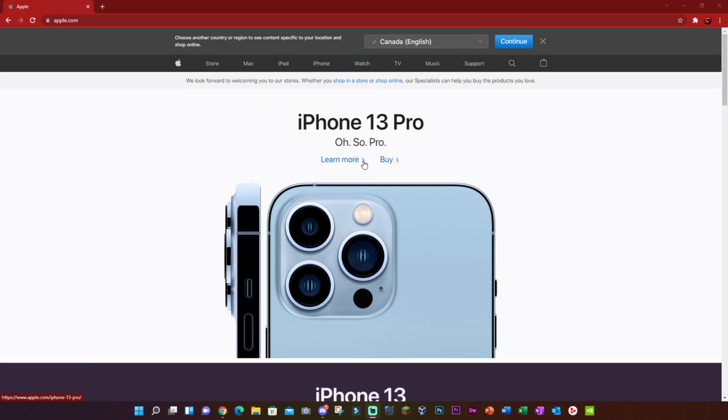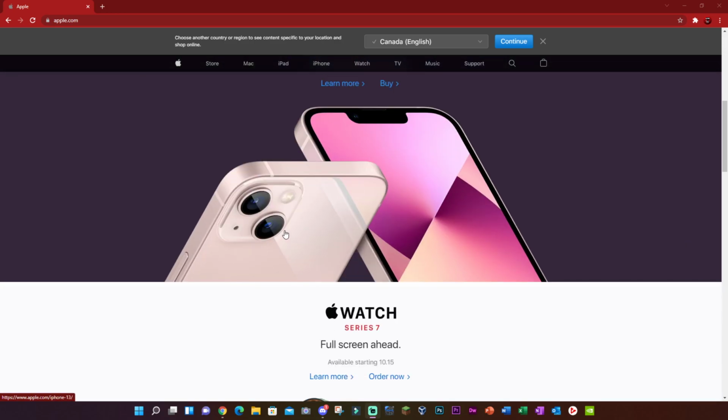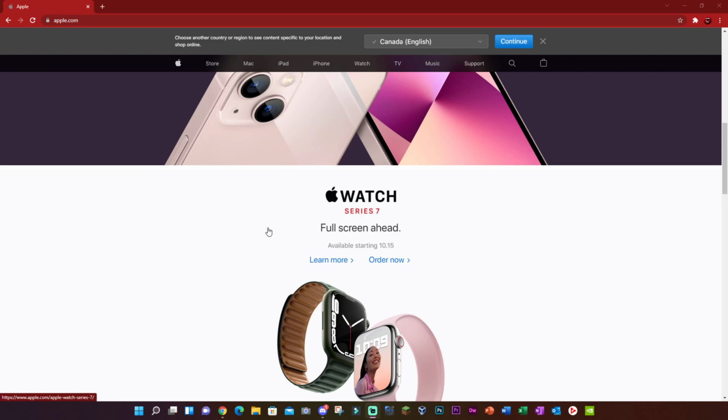You can see here on the Pro Edition, it has the fidget spinner looking stuff. The Pro Edition has a similar camera to the iPhone 12. But the 12 base model, the smaller one, only has two cameras, which Apple is kind of smart about. If you want the ultimate experience, you've got to pay some more money.